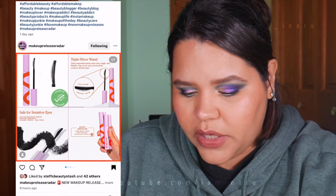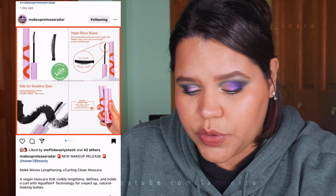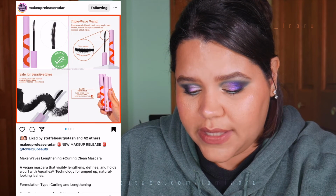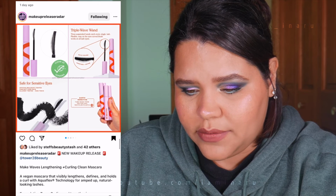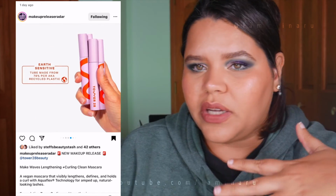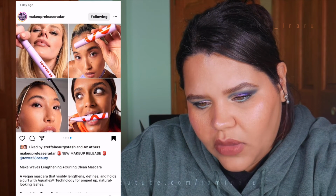So we have here from Tower 28 Beauty, their new lengthening and curling clean mascara. I don't like the wand. I think that it's gonna be too flexible. It's gonna move and it's gonna be uncomfortable. I don't know, it's a pass for me. Yeah, I don't like the wand.